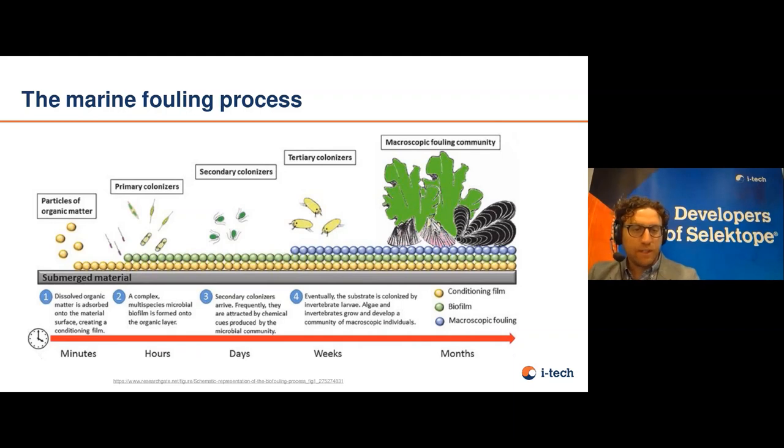Looking then at the next level of time slots within days, weeks, and months, we see that secondary colonizers come in after days, now creating a bigger problem for hull resistance through water. And not to mention tertiary colonizers, being barnacles, coming in only within weeks. Of course, this depends a bit on seasonality, but a general estimate is that within weeks there will be barnacle fouling on a hull.